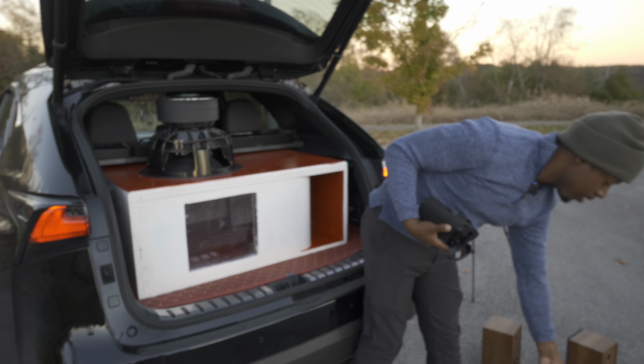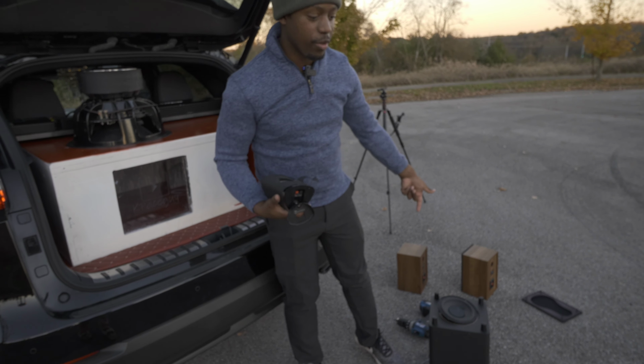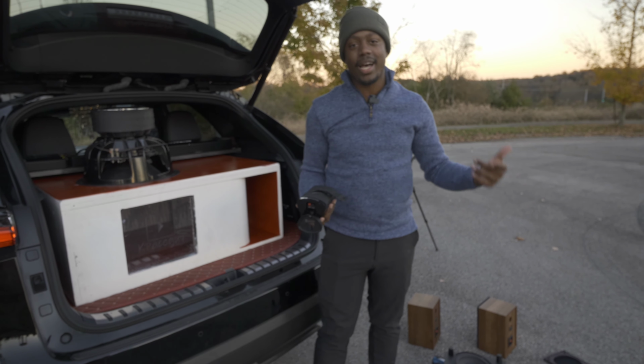I'm real disappointed in this guy down here. I really expected more. This is the only actual subwoofer out of the group, and it didn't make it at all.